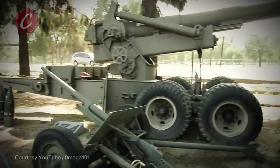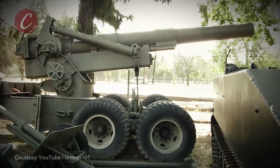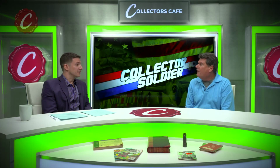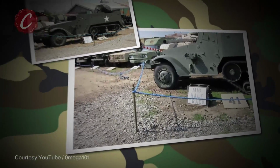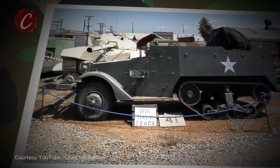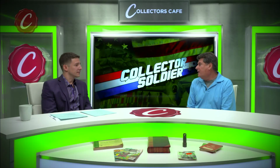Would you have any rare pieces out there? Yeah, I have some very, very rare pieces. I have a mobile 8-inch gun, World War II. There was 24 of them built, and I believe there's like 4 or 5 of them still around. And I also have a very rare tank, which is a Marine Corps scout car. Basically, in the 30s, they weren't allowed to build tanks because of Congress. So this is one of 6 built, and I still have one.